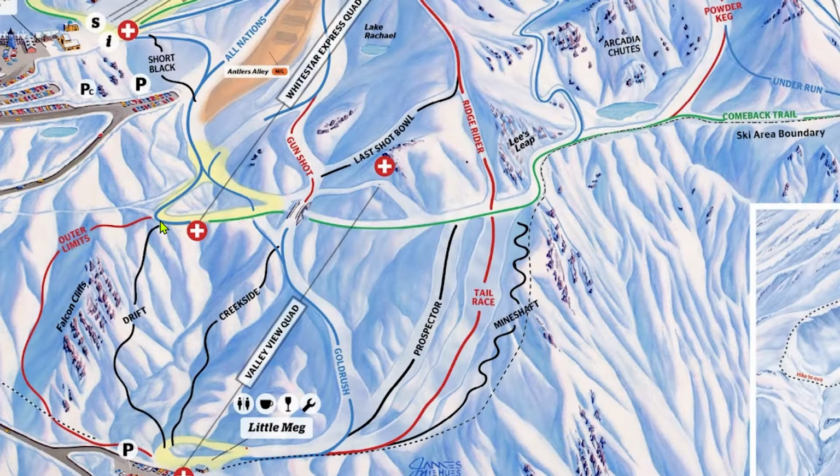Drift has a much more visible entrance. Regardless, those of you who wouldn't ski Drift or Creekside definitely don't ski Outer Limits. Honestly, the same spiel could and should be said for Secret Bowl and Captains, because that area has a ton of obstacles and is very technical too.